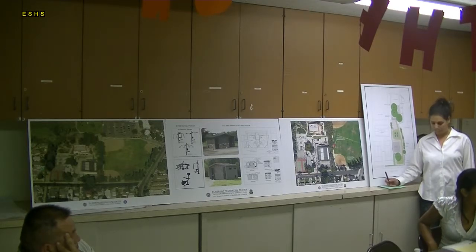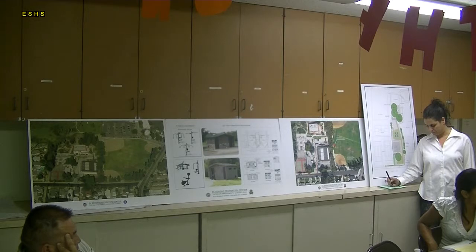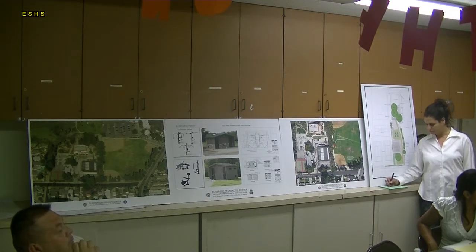But the cost will increase. No, it's the same cost. Two by two? No, because you're just making them smaller as far as the pitching. You have to get the pitching machines too. No, we don't want pitching machines. You don't want pitching machines? No. Oh yeah, we want pitching.